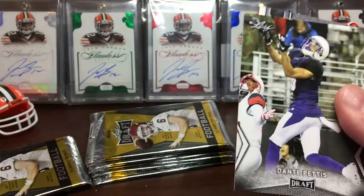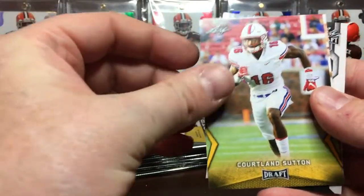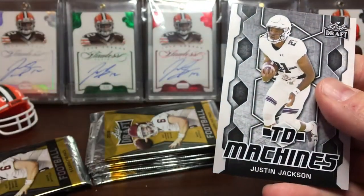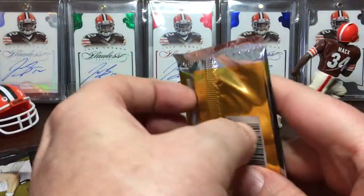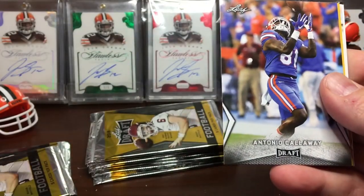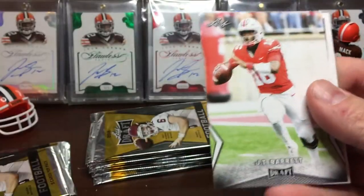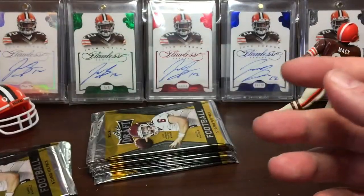Okay, we got a Roquan Smith. We got a Dante Pettis. We got a Courtland Sutton. We got a Marcell Ateman and a TD Machines Justin Jackson. We got All-American Baker Mayfield, Antonio Callaway, TD Machines Sony Michel Yellow, J.T. Barrett, and Dante Pettis All-American.